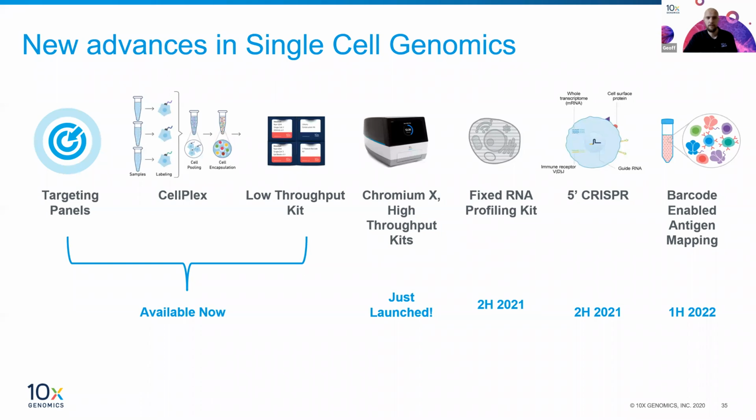We have 5' CRISPR, as the name suggests, within the context of the immune profiling assay, also going to enable the detection of CRISPR perturbations, or more importantly, the guide RNA. So you're going to be getting whole transcriptome wide gene expression, full-length paired VDJ sequences, cell surface protein, antigen mapping, and you can also now do CRISPR detection within that assay. So again, just opening more possibilities of what you can do with that tool.